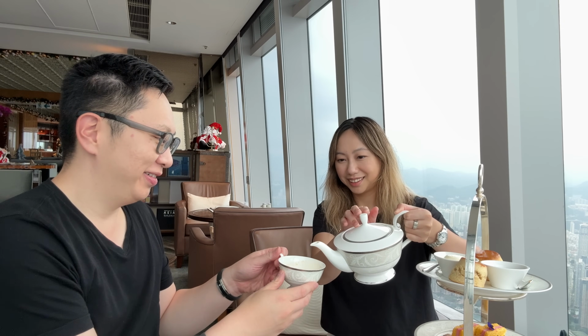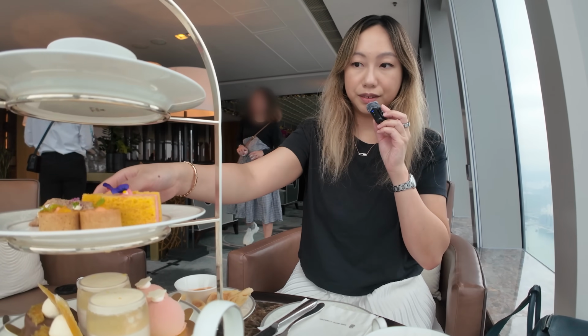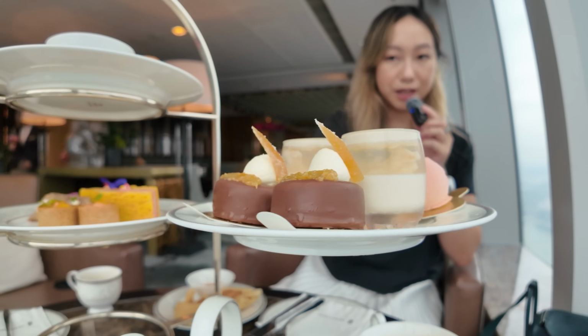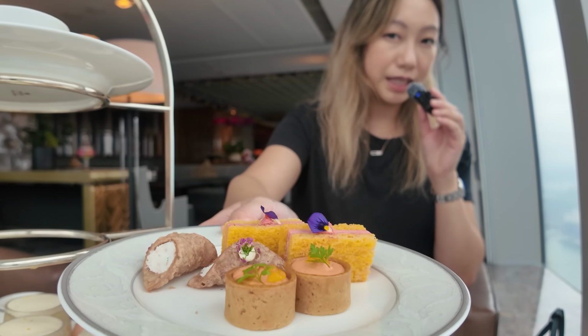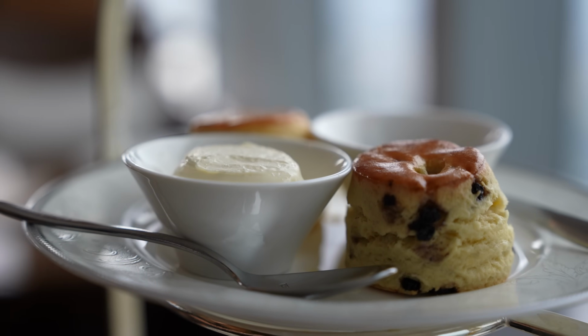So every day from 3 to 5 p.m. there is complimentary afternoon tea in the lounge. So there's scones, sandwiches, and today there are crispy wontons on the side. These are really cute. So today there's also the lychee panna cotta in the middle and chocolate cake. Middle layer is going to be finger sandwiches. It looks like maybe a salmon cream and then savory cannoli. And on top are the scones.